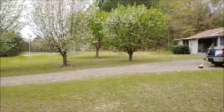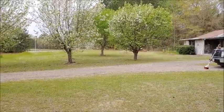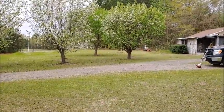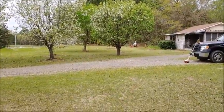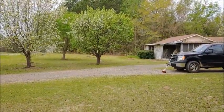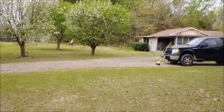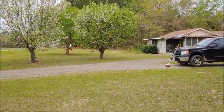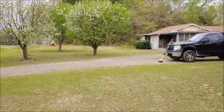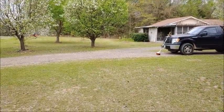I see the wind is already blowing the blossoms off these trees. Ooh, it's getting pretty windy. You know what? I think I'll go put down my umbrella. Yeah, the wind's coming up too much for me to be happy about. I'm gonna go do that.